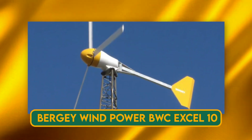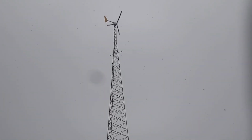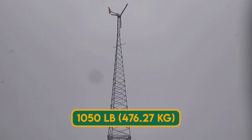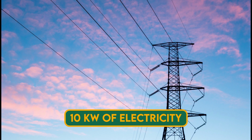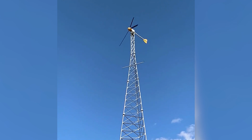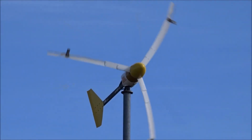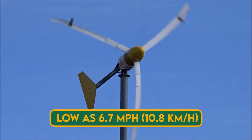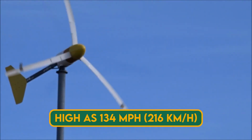The Berge Wind Power BWC XL10 is one of the lightest and most powerful small wind turbines on the market. This turbine weighs only 1,050 pounds, or 476.27 kg, but can produce up to 10 kilowatts of electricity. It has a rotor diameter of 23 feet, which is 7 meters, which means it can capture a lot of wind energy, but also fits in most locations. It can operate in winds as low as 6.7 miles per hour, or 10.8 km/h, and as high as 134 miles per hour, or 216 km/h.